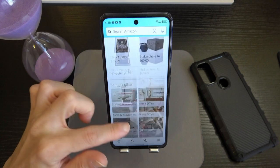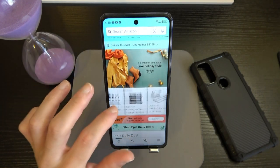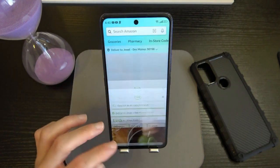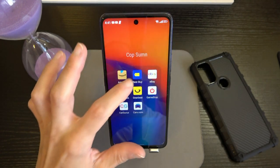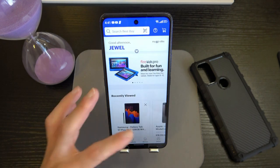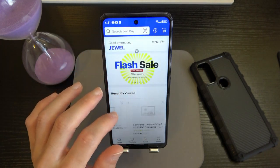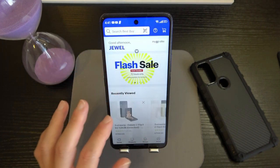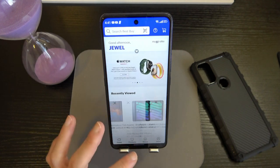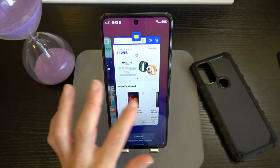And you can see as it's loading, things are nice and responsive as they ought to be. If I want to go to Best Buy and see what I can cop, boom, same thing. It just loads right up with zero issues at all. Okay, swipe up, hold. RAM management looks to be solid.